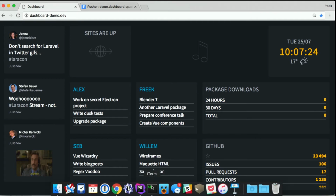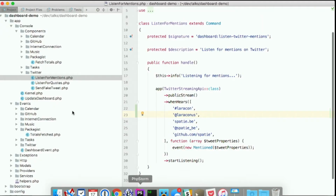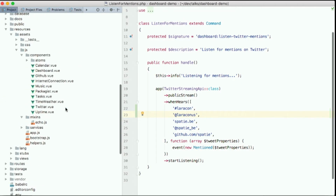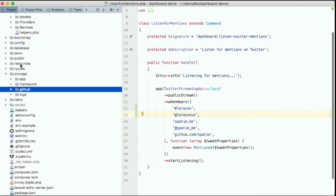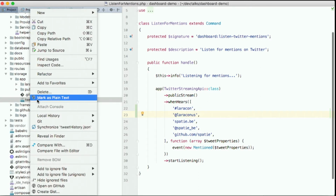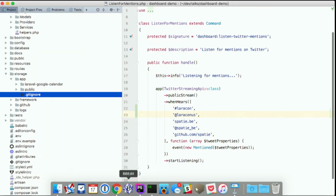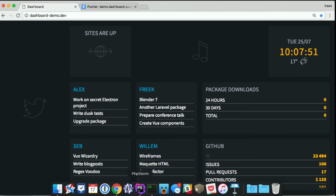Okay, so let's do that again. All of the tweets are being written into the storage here. Obviously, tweet history. So here are the tweets written. Let me delete that for a sec. And then we have an empty screen here again.